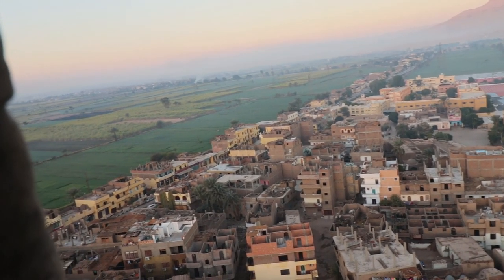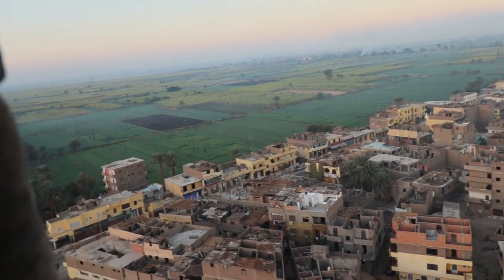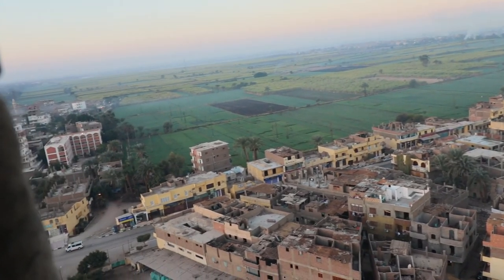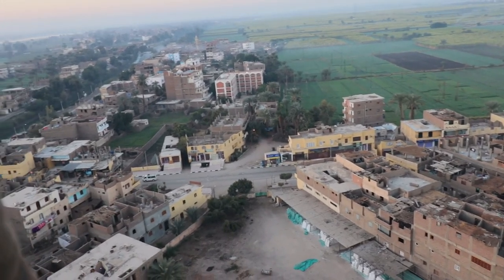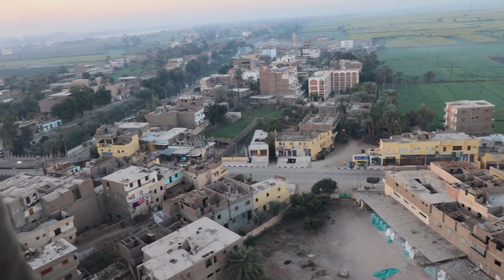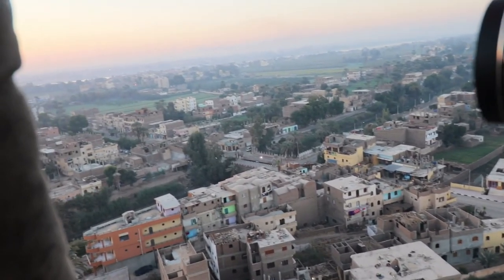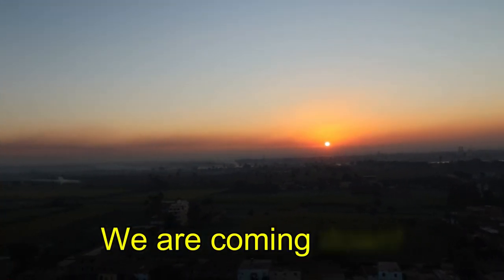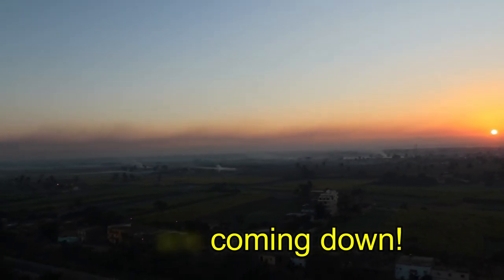The sleepy Luxor is just starting to wake up. You can hear the roosters and the donkeys. And a dog. This beats climbing a temple to see the sunset. It's my kind of tour.